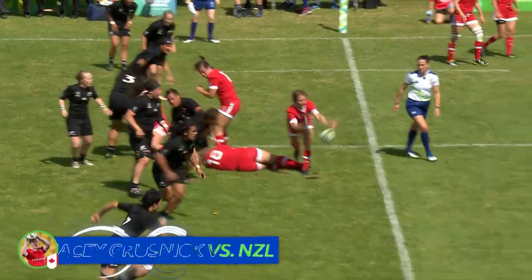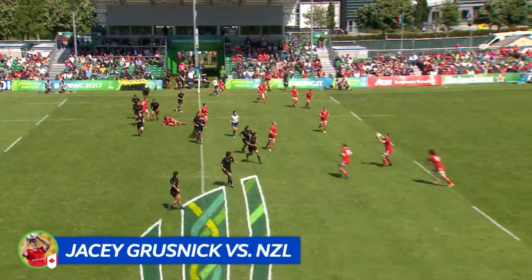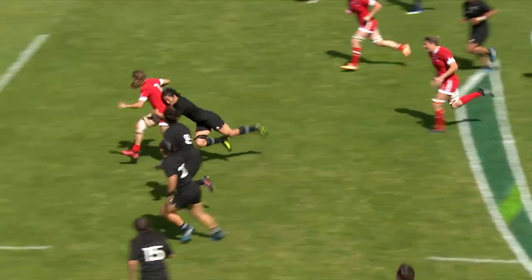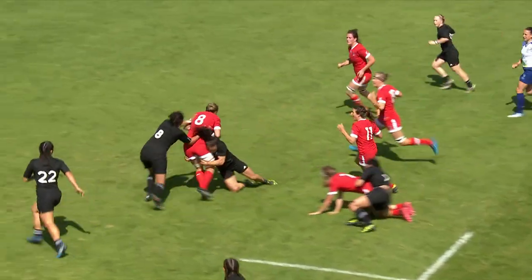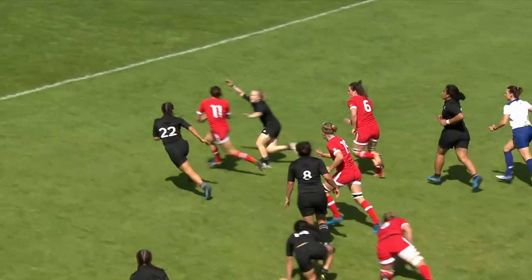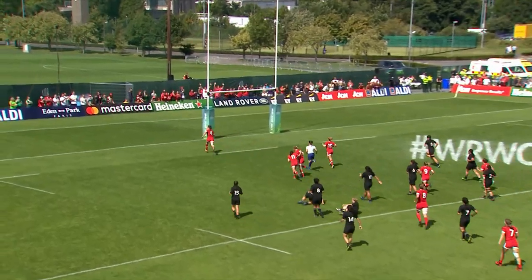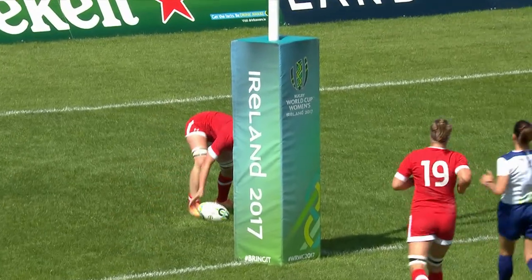That's the halfway line. You can see, so they've just entered the New Zealand half. Some decoy runners and they get it wide to Paquin. Paquin will step. Paquin will go through the gap. Then the offload to Russell. Kelly Russell offloads to Zussman. Zussman's quick. One more pass. Guzlik will get there. Team try for Canada.